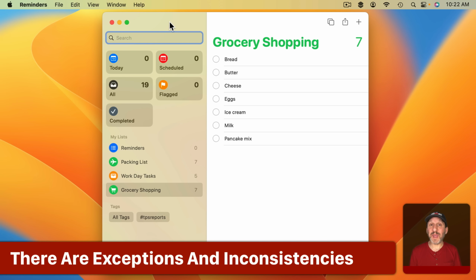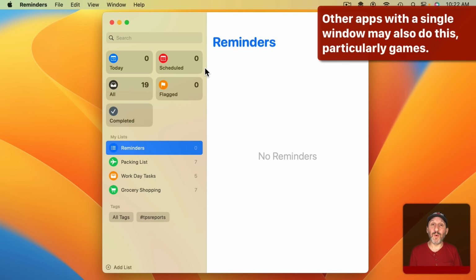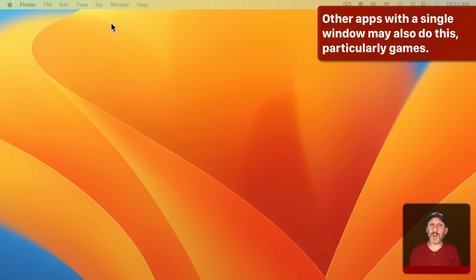Now not all apps behave like this. Some apps have a single window, and when you close that single window it quits the app. So a great example is the Reminders app. The Reminders app more or less is just one window, and you look at different lists in this one window. So when you close this window, notice Reminders will quit.